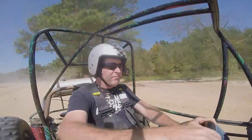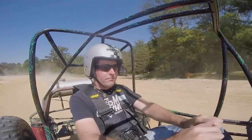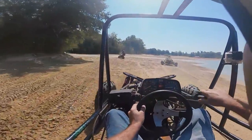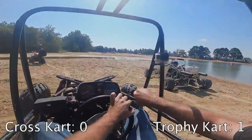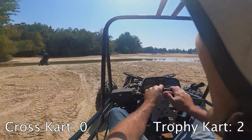Ike, meanwhile, was comfortable as ever in the liquid-cooled trophy cart and 12-plus inches of suspension travel. Because I didn't want to overheat the cross cart's engine in the middle of the woods, we all decided to award the trail ride challenge to the trophy cart. Yeah!